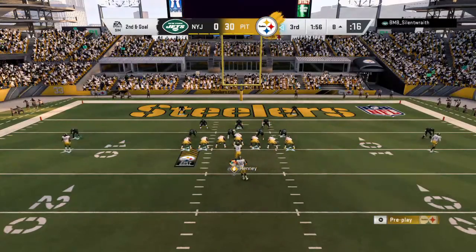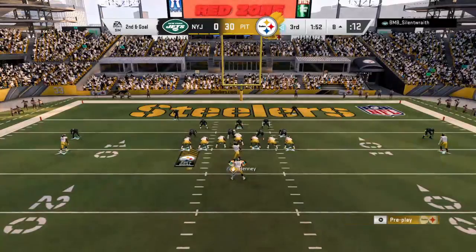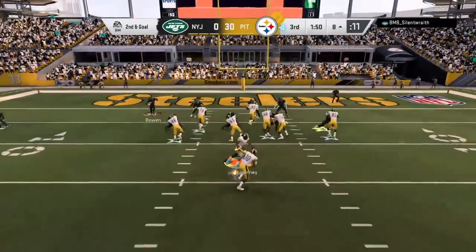66, pull it, half. 53 is the Mike. Wild Bill, Wild Bill. Hey, check 24.